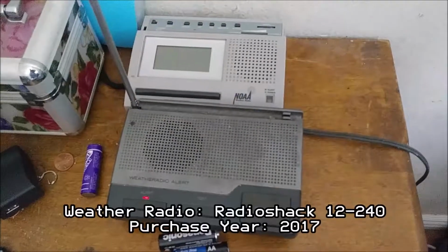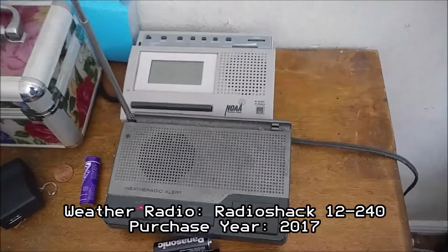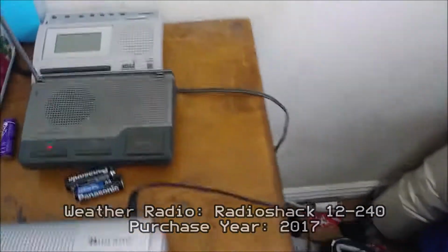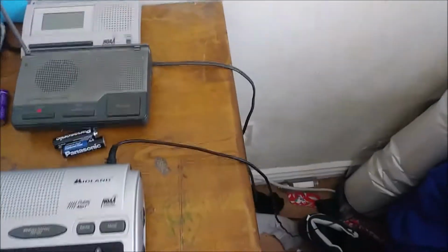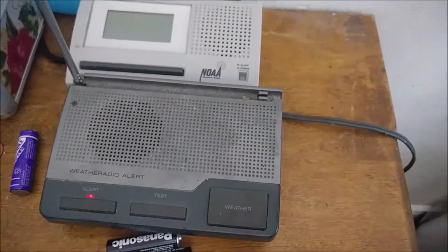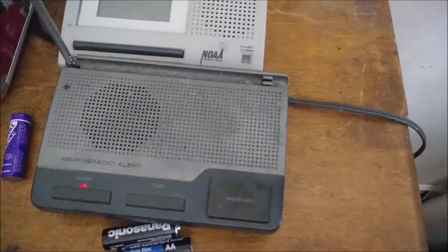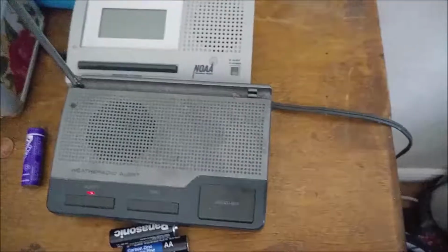Next is my Wireshark 12148, the vintage weather wheel I ever heard about. I bought this at a local Goodwill back in 2017. It's working fine. This one is on Code 37, but it has no AM and FM.